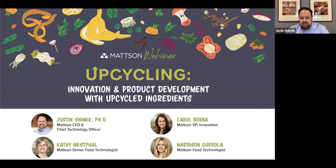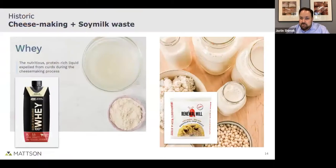So I think what's interesting when you think about some of the classic examples of upcycled ingredients, one of those that really stands out is, of course, whey. So really the byproduct of cheese manufacturing, whey protein is one of those things that used to be a waste stream, a byproduct stream that had to be dealt with, it had to be disposed of. But the data I've seen recently is, whey protein now is a $10 billion market.